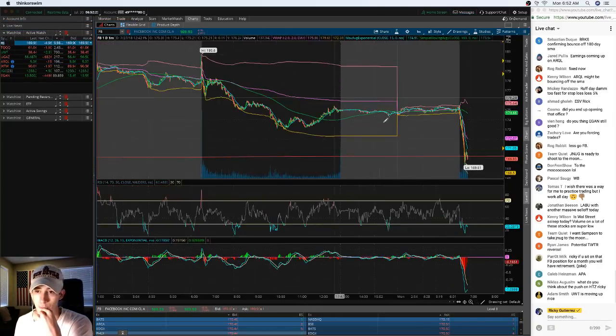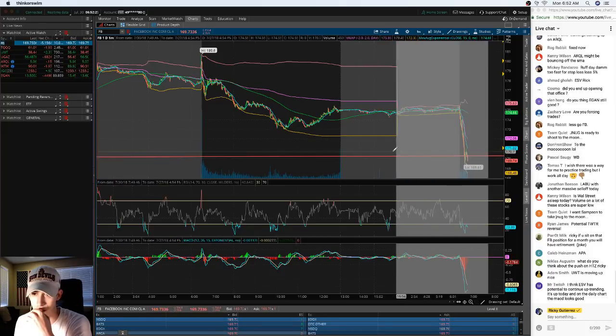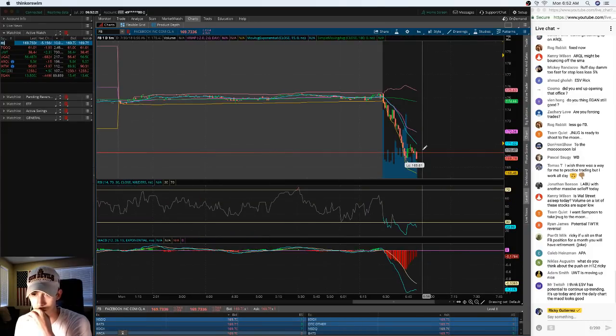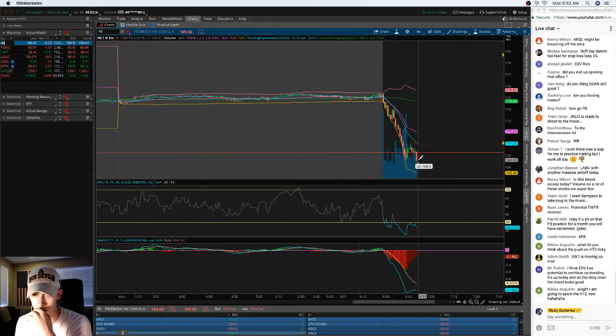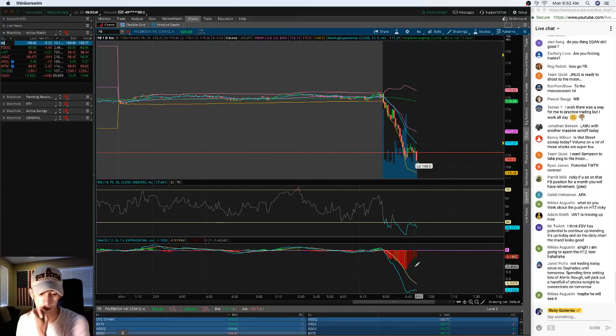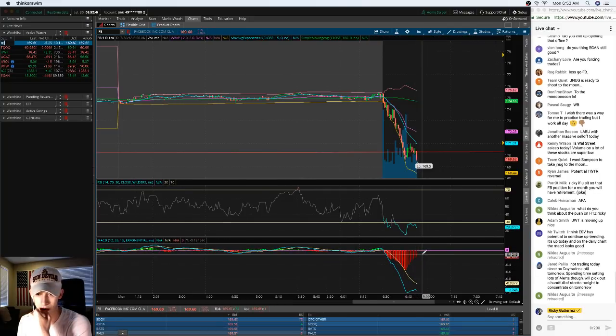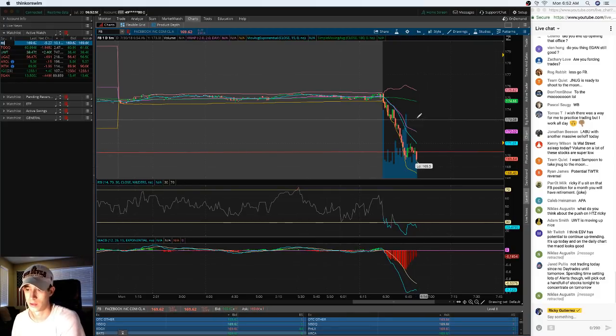FB just broke its support, or the alert, it just broke below that alert, so it got rejected. So it's still showing signs of a downward pattern. Still selling off and making lower lows now. The MACD indicator bar just showed signs of reversal. That's why you never want to solely rely on just one indicator. So you just got lower lows on that MACD. Will it hold? It's something that we have to see.